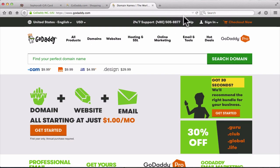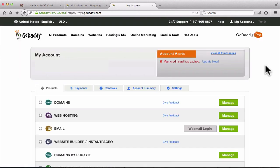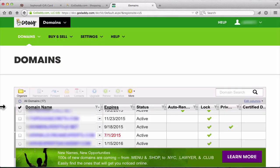Right, so after you sign up for your domain name, what I want you to do is log into your GoDaddy account. So just go up to the top where it says sign in and put in your username and password. All right, so next, let's go down here to where it says domains. And on the right, you should see the manage button, manage your domains. Go ahead and click that. All right, so next I want you to go down to this list and find the website that you just registered. In our case, it's SephoraGiftCard.com, okay? Look for your website.